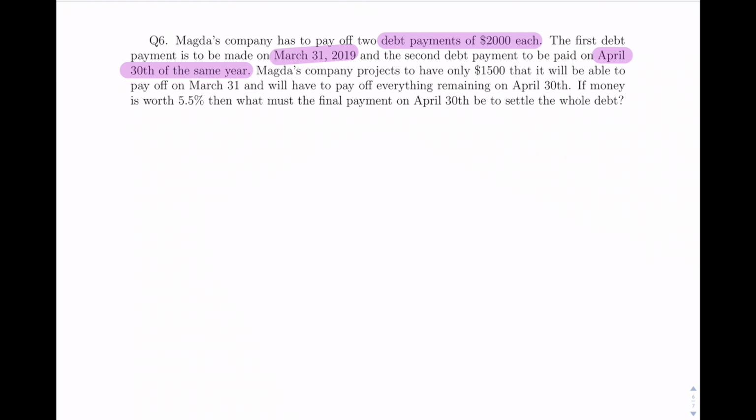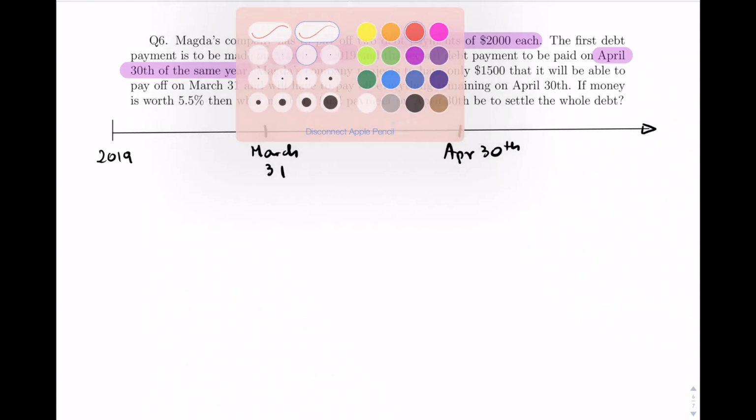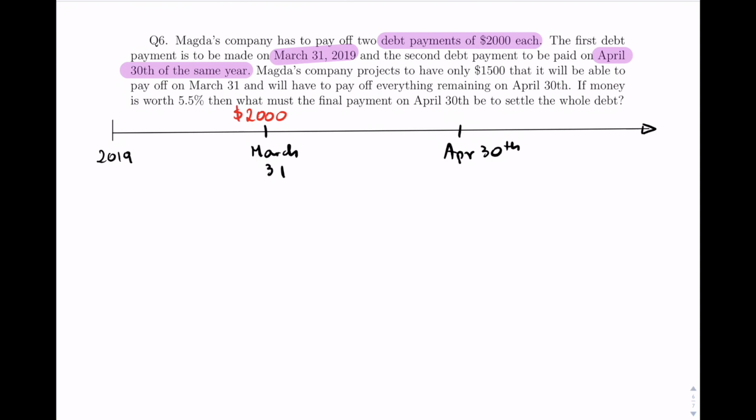Okay, so in this case, let's draw. Thank goodness everything is in the same year, so that will be a little bit simpler. This is 2019, and we have March 31st and April 30th playing a role here. We have two debt payments, so I'll put the debt. We're supposed to pay off $2,000 here, and we're supposed to pay off $2,000 here. But unfortunately, they're saying that we can only pay off this much on March 31st.